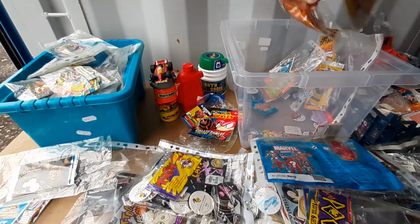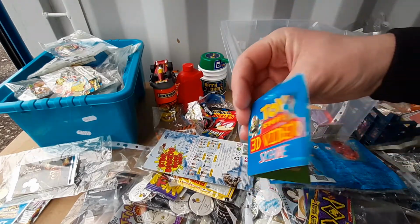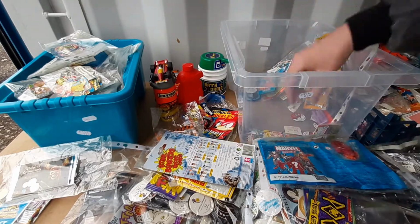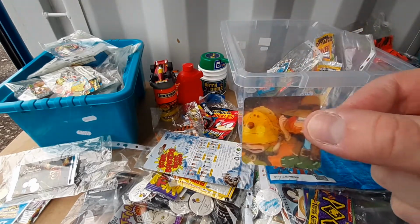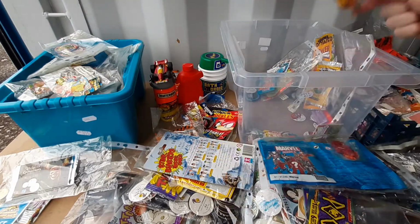Let's go through this. There's a lot of bits and pieces in the bottom. I'm not going to go through all of it, but stuff like this, Toy Story 3D video. Used to get stuff like this in cereal and crisps. Rugrats the movie, little flickering cards from Skips.